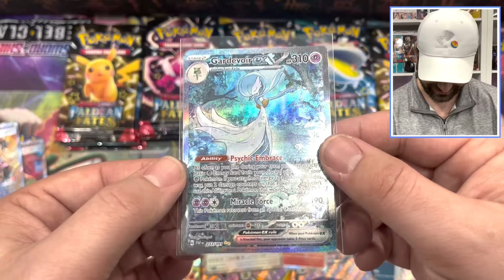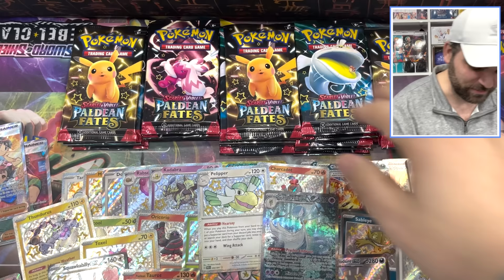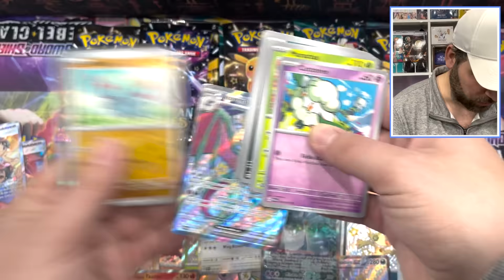Psychic Embrace and Miracle Force. 310 HP. Freaking, that is my card. And special rare achieved from the case. Again, I think we can pull two, and I feel like most of the time you get two because of 1 in 50. Noivern full art.